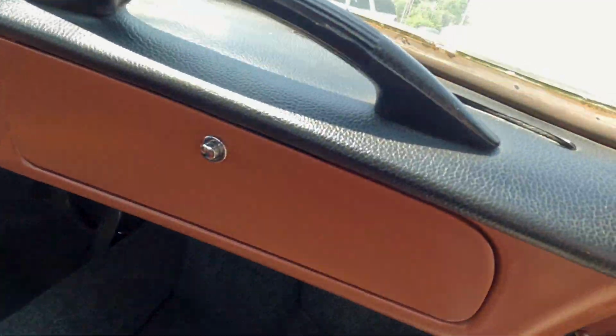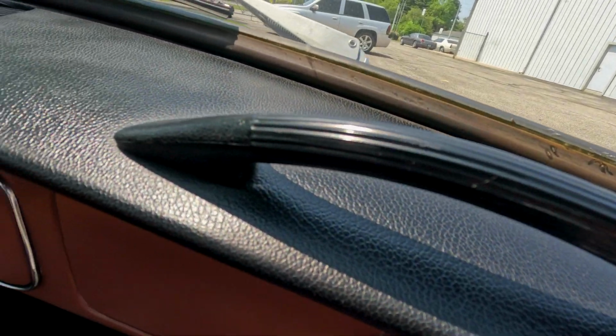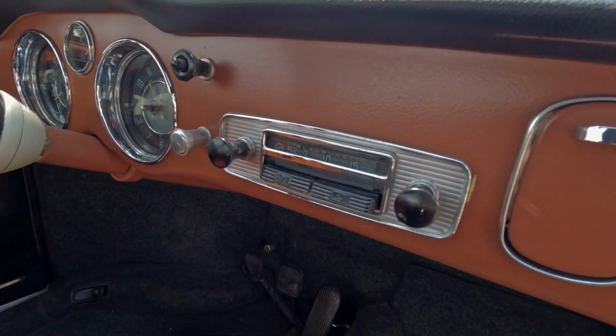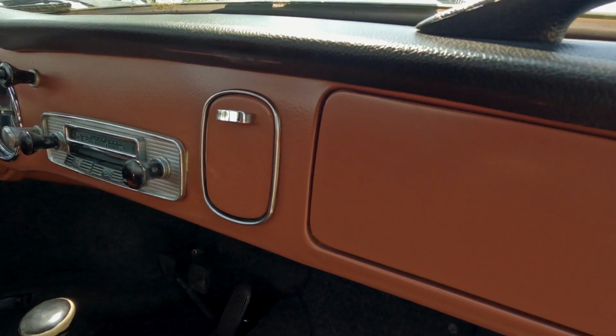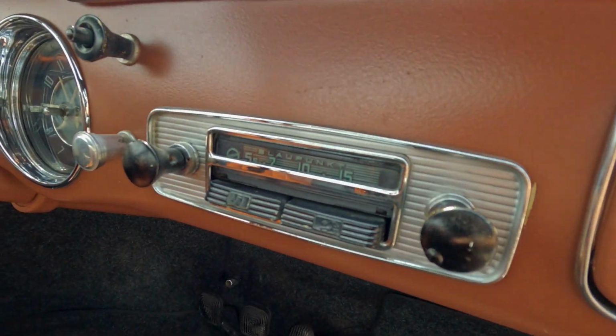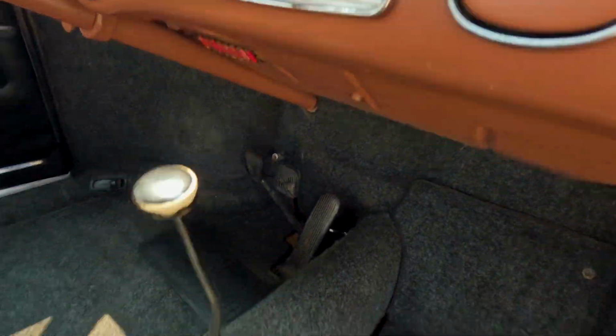Your dash pad is in excellent condition. The grab handle doesn't have any cracks in it. The brown paint on your dash is still in very good condition on the dash itself. It does still have the Blaupunkt radio. Your carpet throughout is in excellent condition.